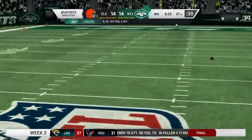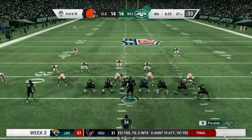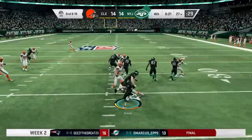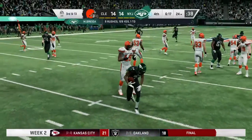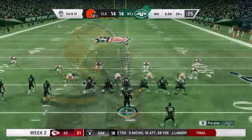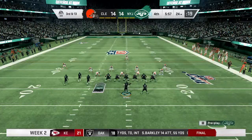Throwing there, but this pass is going to wind up incomplete. He was looking for John Ross that time. And that'll bring up second down. 2nd and 10 now from the 27. They run with Breida. And maybe a measure of revenge there. He's had his way in this one, but this time they get him behind the line. That's a big loss of 3, and it brings up third down. The Jets on third down. They've only converted once in 4 tries. This is going to be 3rd and 13.